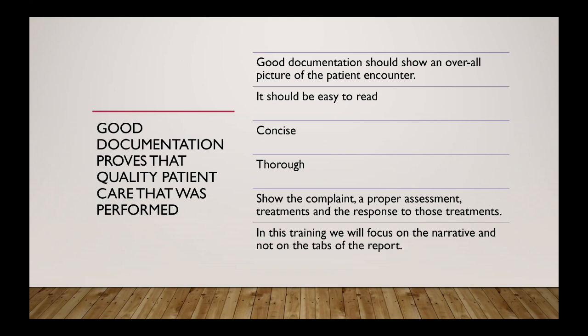Good documentation proves that quality patient care was performed. It should clearly show an overall picture of the patient encounter, exactly what happened. It's just like reading the paper. When you're reading about something, it's very clear, it's concise, you know exactly what's happening. So it should be easy to read, concise, and thorough. It should show the complaint, that we performed proper assessment, the treatments, and the response to those treatments.